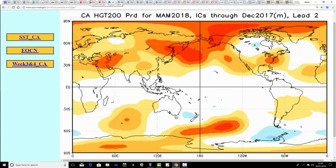This is the 200 millibar height anomaly from Patal Peng. So this is an analogue based forecast. What Patal does is take a look at the sea surface temperature anomalies in any given month. In this instance, he's looked at the sea surface temperature anomalies in December, last month, and then from that created an analogue based forecast comparing back to past years with similar sea surface temperature anomalies, and then created this forecast going forward. So this is the 200 millibar height anomaly for the spring of 2018.